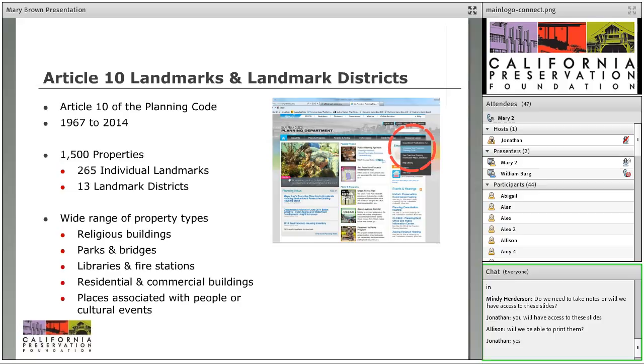Some of these are individual landmarks. Just 265 individual landmarks have been designated in the past 40 years, and 13 landmark districts. And there's about 1,200 properties included in these landmark districts. So it's a relatively small number of properties, and there's roughly 150,000 buildings in San Francisco. So if 1,500 are landmark, that's about 1% of the total building stock.